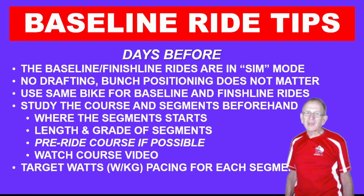First, keep in mind that the baseline and finish line rides are in sim mode, not erg mode, so just be prepared for that. And in these rides, there's no drafting, so your bunch position does not matter. And I suggest you use the same bike for both the baseline and finish line rides. Same bike and same wheels, so that each ride is comparable.